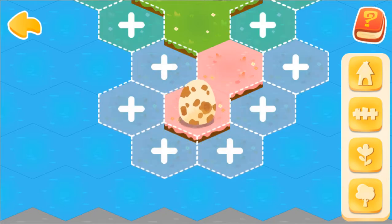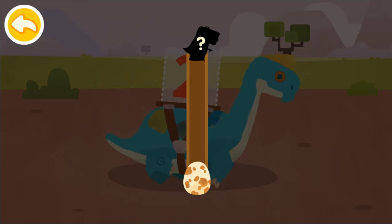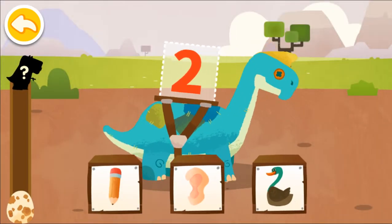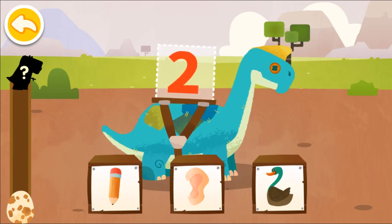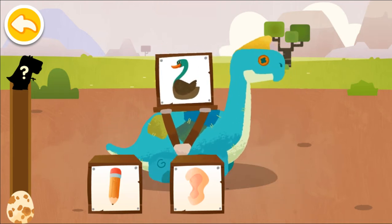Isn't it a dinosaur egg? Collect math energy by answering questions to hatch dinosaur eggs. Which image most resembles the number on the dinosaur's back? 2. Shape of a duck. Quack, quack, quack.